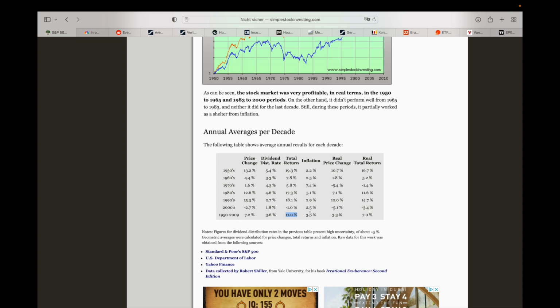Inflation, 3.8% on average. And that leads to a real return of just 7% and not the expected 11%.